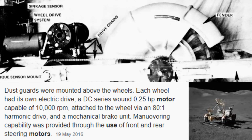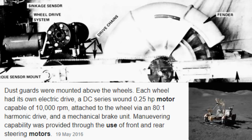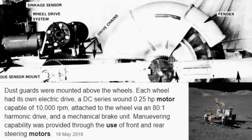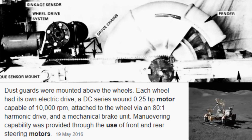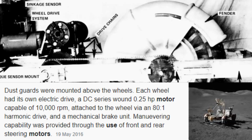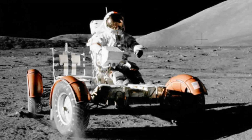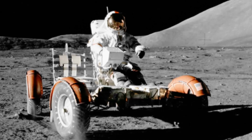And of course, they need to be perfectly sealed off units in there. And of course, they can't be lubricated in a vacuum either. So they're going to wear out very, very quickly. Bushings are going to wear out. There were no dry lubricants available at that time. Magnetic dust is going to get in there. That dust is going to get in there.